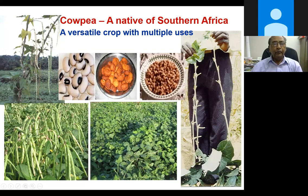It is used in many ways. Vegetable cowpea, which is yard-long bean, is mainly in Southeast Asia, plus parts of the Americas. The grain is the major food crop, and here is a major food product from Nigeria and West Africa, the boiled beans. Also the fodder, it's grown as a fodder crop. In southern and eastern parts of Africa, the cowpea leaves are eaten as spinach. So it's a very versatile crop. It fixes nitrogen, and so it fits in many systems.